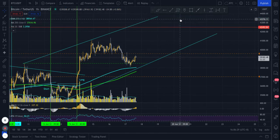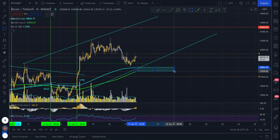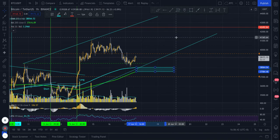And then on the downside, as I mentioned, if price does come down further, then this is where I'm looking for price to hold, 37.5 to 38K, right? So these are the two zones that we want to be looking at. On the bottom, 37.5 to 38K, and on the top, 42.5 to 43K.